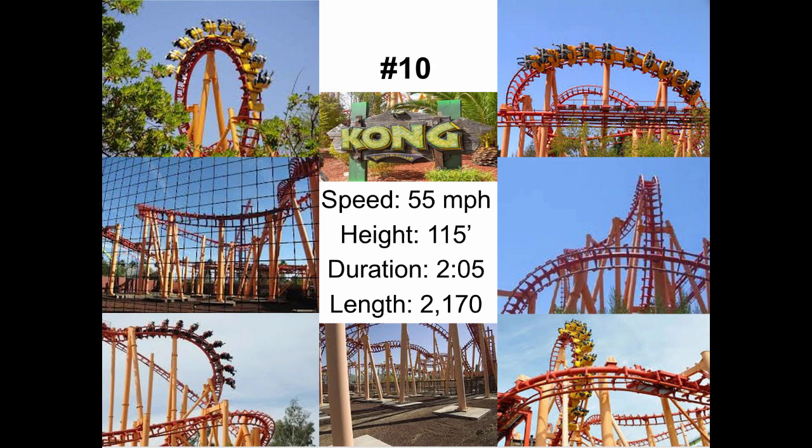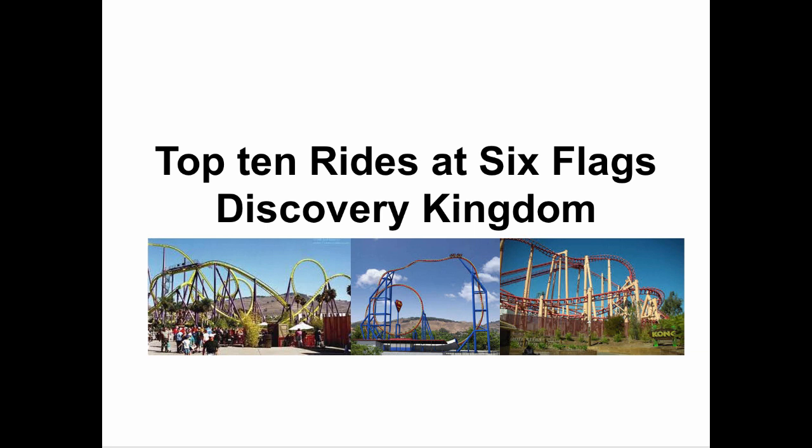So, the first number, it's top 10 rides at Six Flags Discovery Kingdom. Okay, I'll just go back here, pretend that never happened. So, this is going to be what I call a coaster countdown. And you've definitely seen this before if you like roller coasters and you watch videos about them and you do a lot of stuff about roller coasters. You've definitely seen one of these. So I decided to start basic.